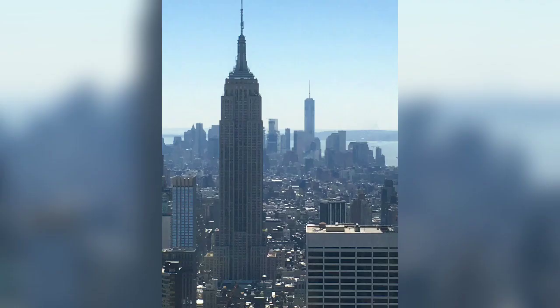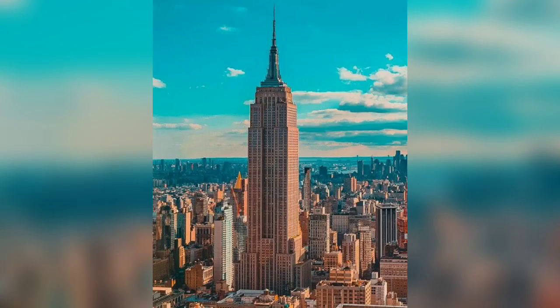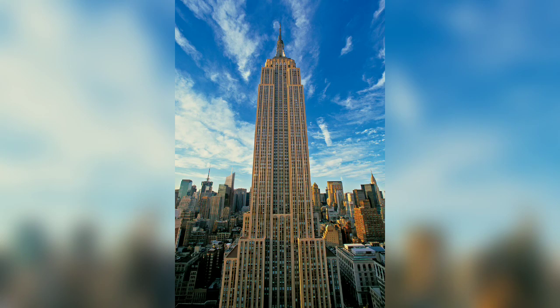The completed cost of the project was $40.9 million, or $564 million in today's money. Renovated in 2010, it became more energy efficient and the tallest LEED certified building in America the following year.